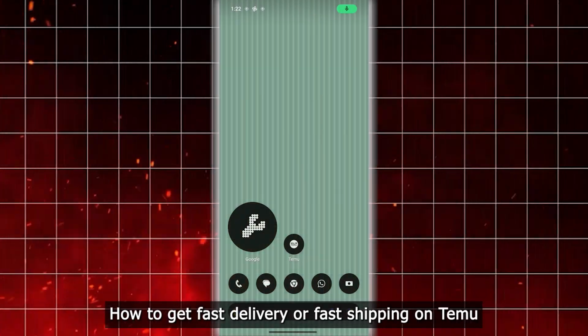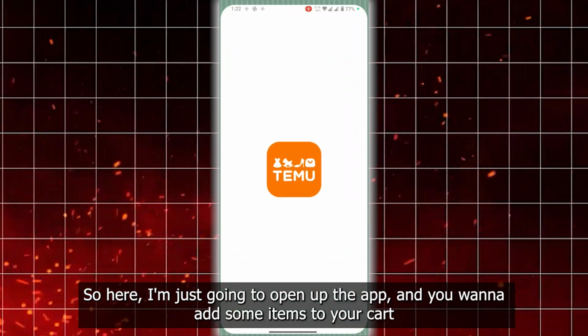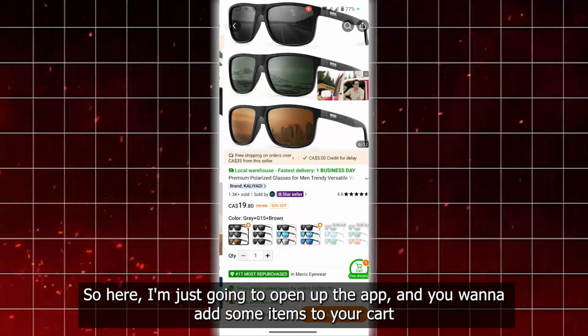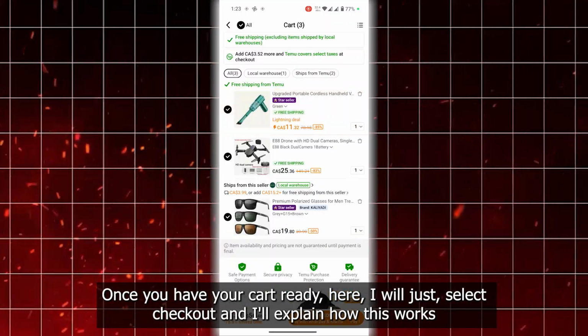How to get fast delivery or fast shipping on Temu. So here I'm just going to open the app and you want to add some items to your cart. Once you have your cart ready, here I will just select checkout and I will explain how this works.